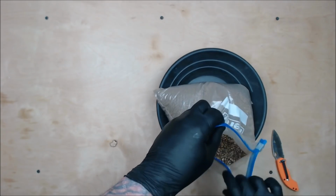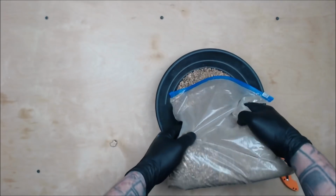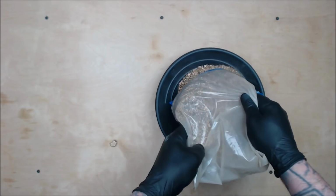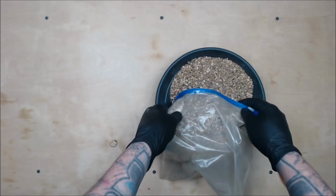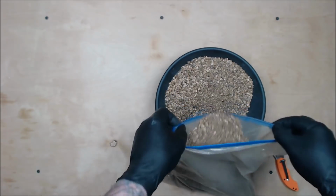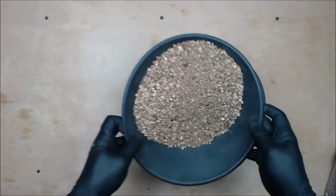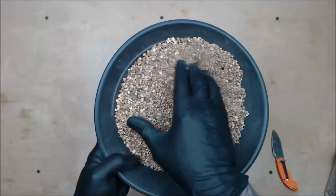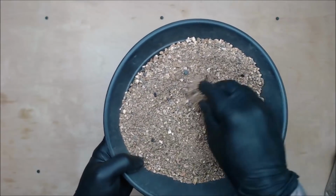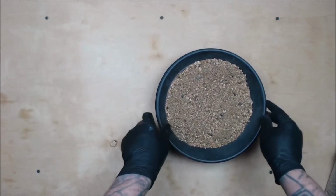This is from Arizona Bradshaw Mountains and some other secret locations, as they said. Dump out some of it. And if you've ever done any Bradshaw Mountains Paydirt, this is pretty much what it looks like. Well, let's listen to some music and classify this down.